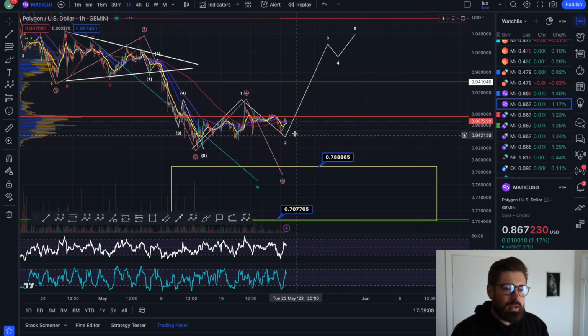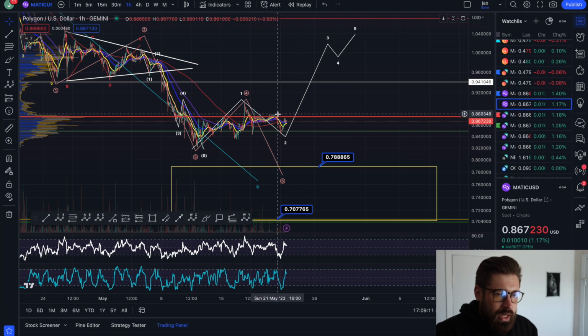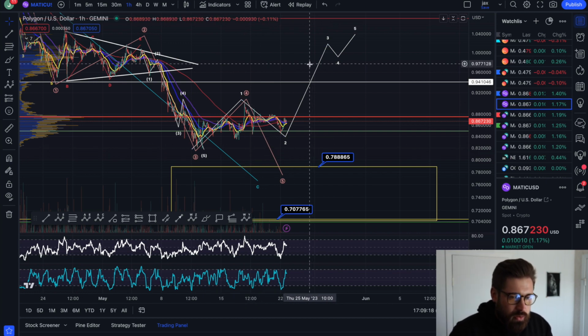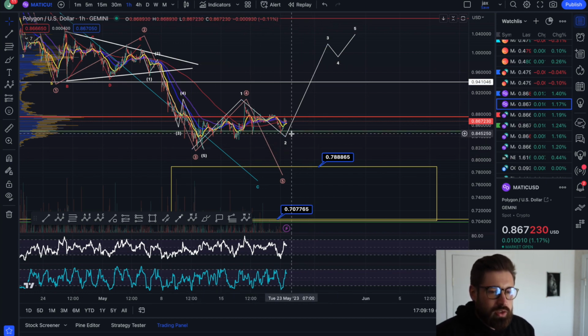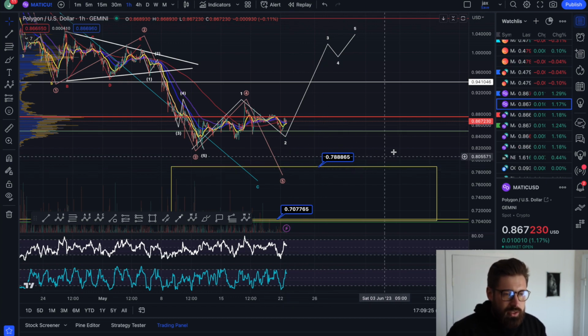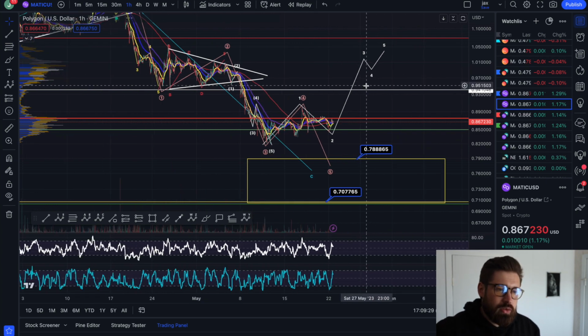So that's it for this little update. More confirmation for Matic if we can start to come up and break these highs about 88 cents, especially if we break about 90 cents, the wave 4 high. Then you can see the continuation to the upside. And if we come down, we lose this support at about 84 cents, higher likelihood of coming down to that 78 cent price target before bouncing and seeing continuation to the upside.